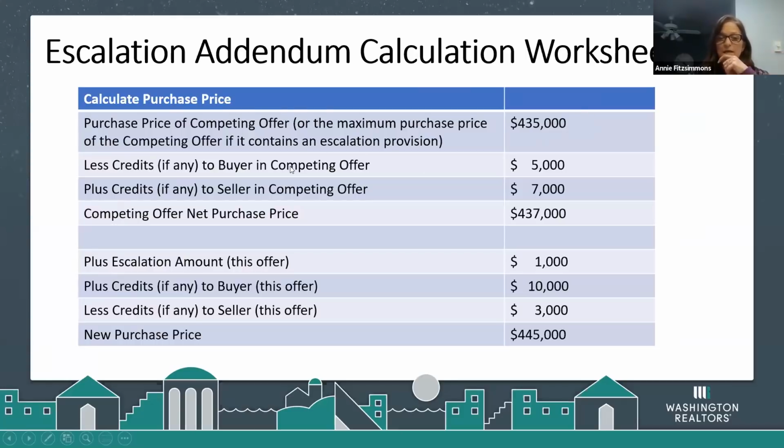So that's good. Less credits to buyer in competing offer. The competing buyer has asked for $5,000 in closing costs. And so you put $435 minus $5,000, that puts us at $430. The selling office for the competing buyer has agreed to reduce their compensation from $12,000 to $5,000. That's a $7,000 difference. So it says plus credit, so we're going to add that back in to our calculation, giving us a competing offer net purchase price of $437,000.